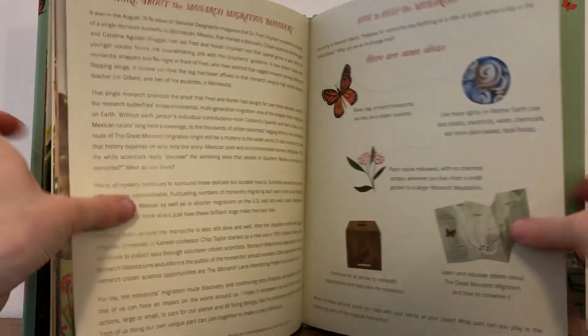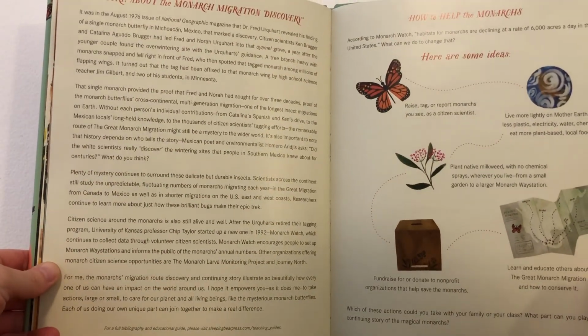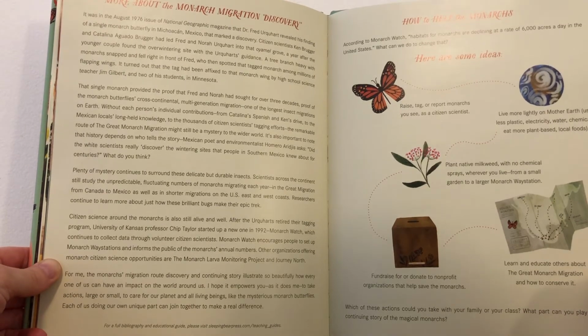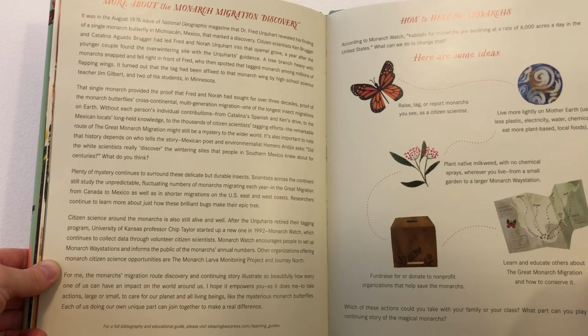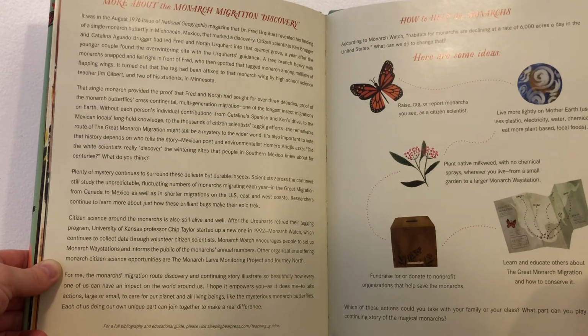That's the end of our story, but there's more information I'll read to you about the Monarch Migration discovery. It was in the August 1976 issue of National Geographic magazine that Dr. Fred Urquhart revealed his finding of a single monarch butterfly in Michoacan, Mexico that marked a discovery. Citizen scientists Ken Brugger and Catalina Aguado Brugger had led Fred and Nora Urquhart into that oyamel grove, a year after the younger couple found the overwintering site with the Urquhart's guidance.